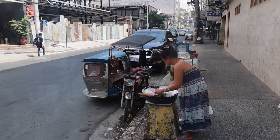Okay, we're gonna take a tuk-tuk to Ocean Park now. Oh, yeah.